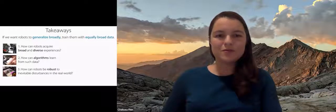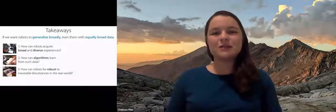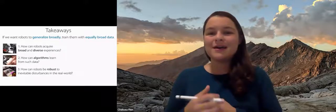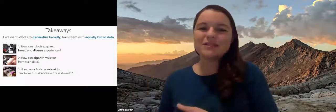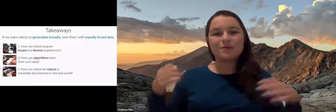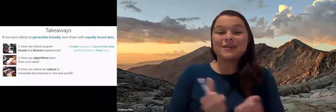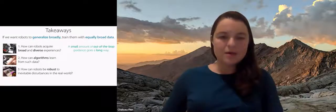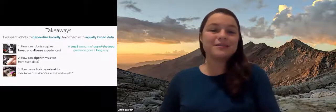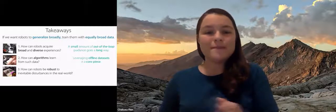Okay, so to summarize what I talked about today, I think that if we want robots to generalize broadly, we need to think about how we should train them with equally broad data. This is actually quite different from the standard way that we think about online reinforcement learning, where we think about training an agent for one task starting from scratch without any existing data. I talked about how we can acquire broad and diverse experiences and how in this setting, a small amount of out-of-the-loop guidance can go a long way.